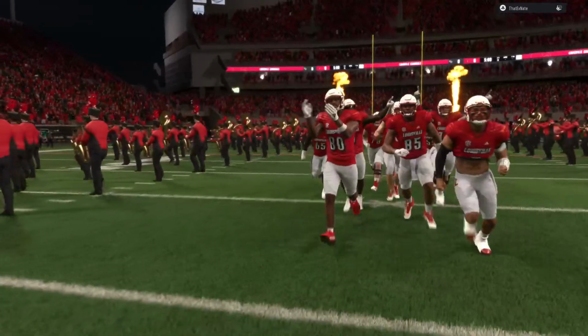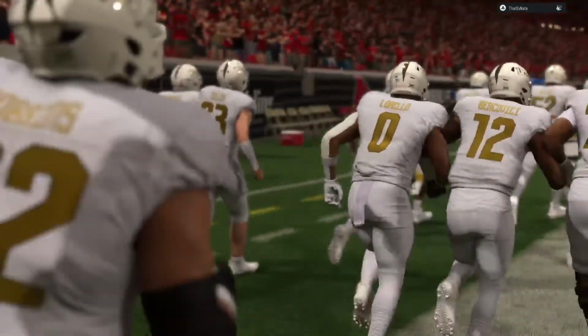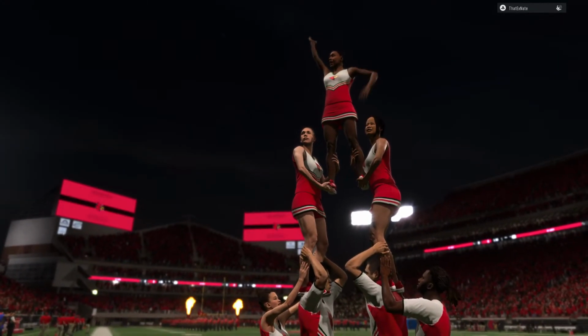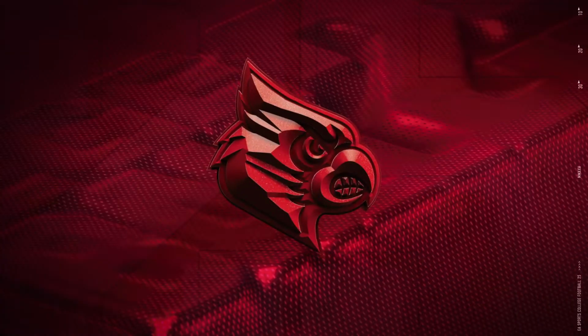decisions. As we'll see, the number 5 team in the country, the UCF Knights, taking on the winners of 5 straight, the Louisville Cardinals. For EA Sports College Football, I'm Chris Fowler, joined here in the booth by Kirk Herbstreit. Kirk, let's get to the action on the field.